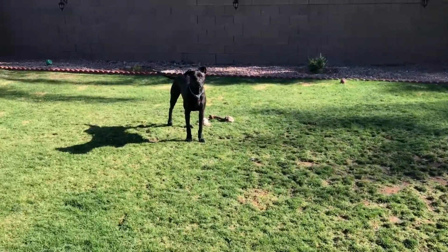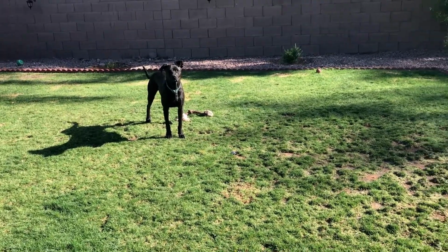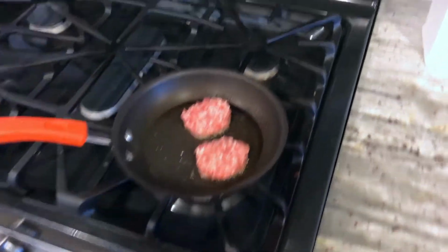And then there's my little Leo. He's ready to eat his breakfast. Then I go into the kitchen. So I am making my breakfast now.